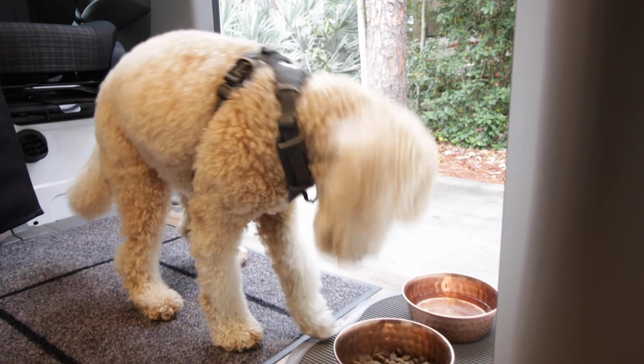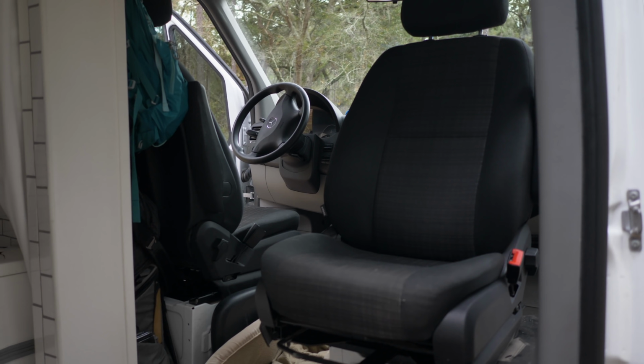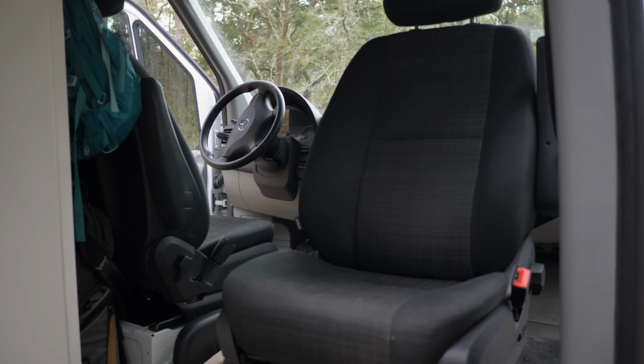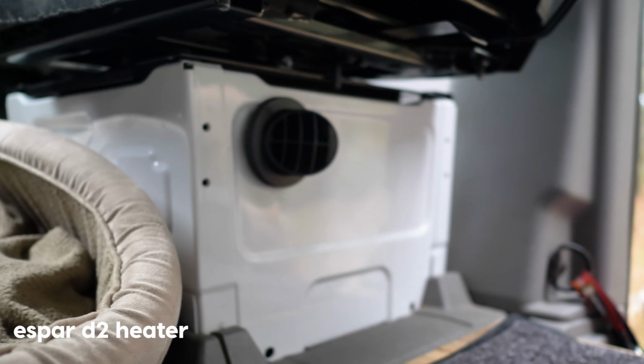So beneath all of this, we actually have Kramer's food and water bowl, where he eats every meal of the day. And when you first step into the van, on your right side, our left, the passenger seat is on a swivel base, which is really nice to have as an extra seat. And beneath the passenger seat is our S-Bar D2 heater, which it's set to blow its hot air into the cargo, our living area in the van.